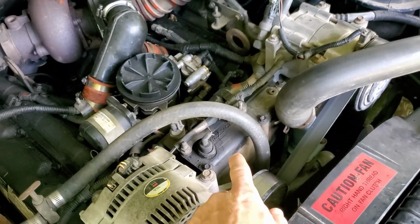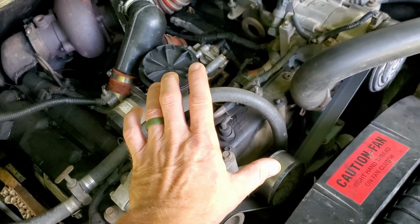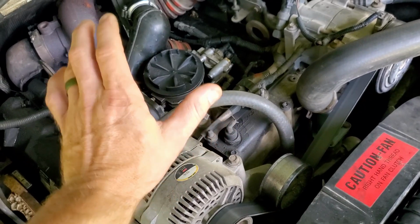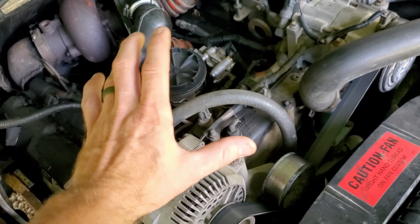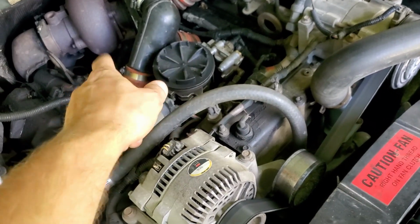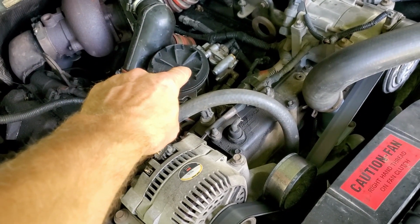Oh, and I did have an issue trying to start it back up after I changed the fuel pump. This truck had sat for 9 months, and I thought, crap, it's not going to work. Maybe it wasn't the fuel pump after all, after I did all that work. I didn't think it was the fuel pump. I filled this up with fuel.